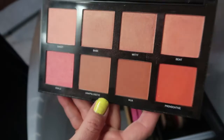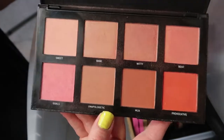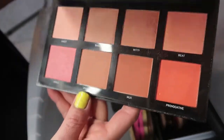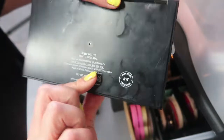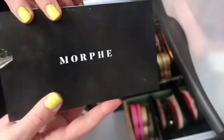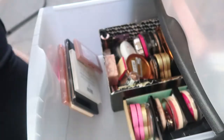Super nice, love it. I think this was on sale for actually about 13 quid on the Morphe website the other day, and they got two kind of tones of these palettes. So I do really love this palette. I use it all the time. Love Morphe. I'm a Morphe-aholic. I just think they make up so nice and quite affordable. So yeah, that's my blush.